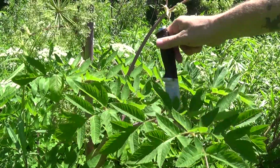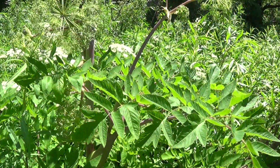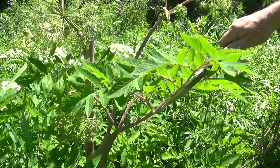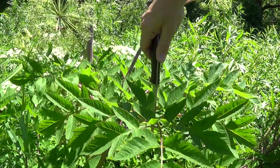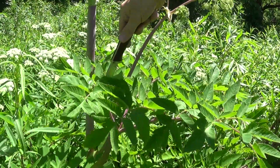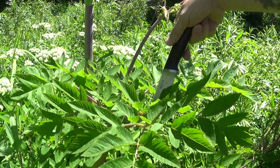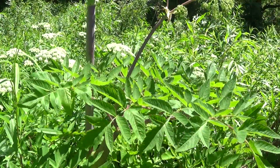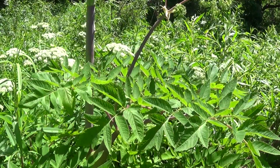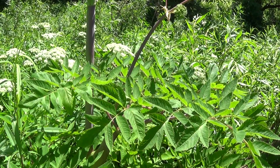And this is the part that you really got to be careful of, because as you're walking through the woods and you're going to brush past a plant like this, the leaves is what you're going to basically be running into, and it is the part where you're going to get most of that chemical from. So that's something you're going to want to definitely keep an eye out for. You don't want that on you. You do not want that on you at all.